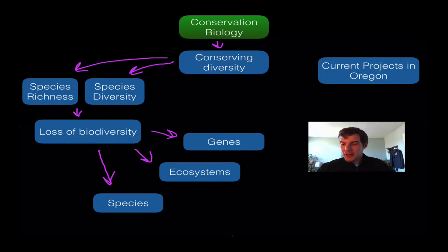And then there are many current projects in Oregon, and I'm going to talk about one in particular that is trying to monitor and save some of the species in a localized area around Portland.